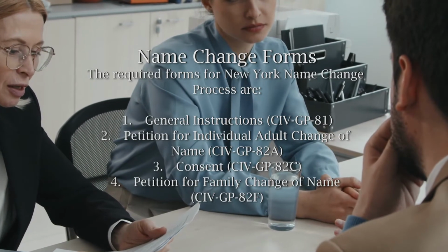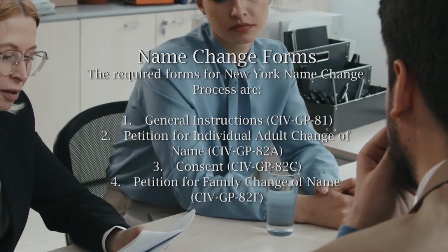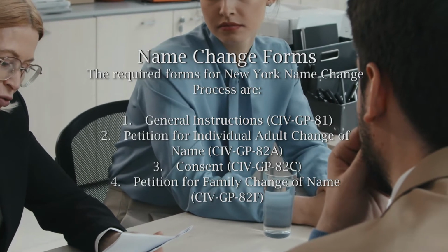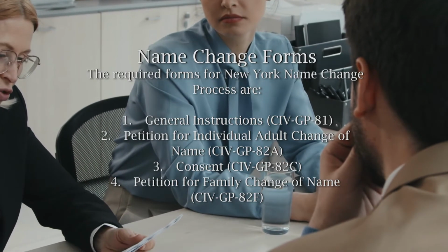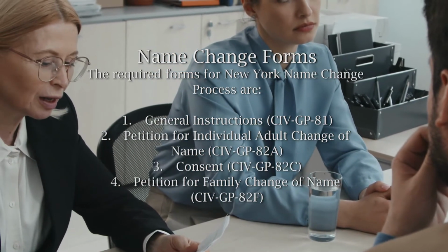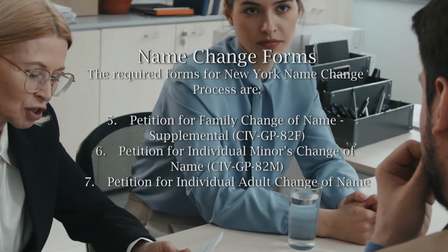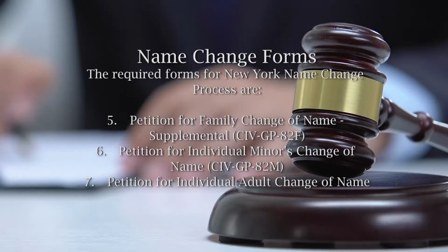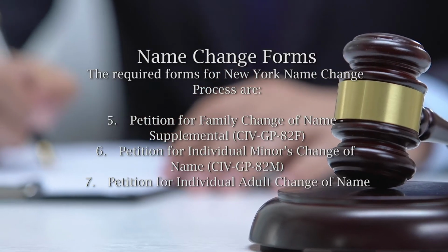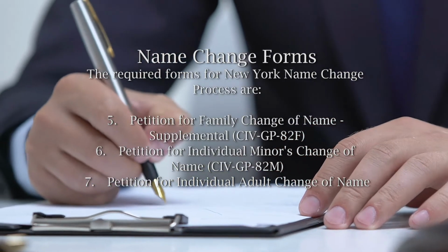The required forms for the New York name change process are: 1. General Instructions, CIV-GP 81. 2. Petition for Individual Adult Change of Name, CIV-GP 82A. 3. Consent, CIV-GP 82C. 4. Petition for Family Change of Name, CIV-GP 82F. 5. Petition for Family Change of Name Supplemental, CIV-GP 82F. 6. Petition for Individual Minors Change of Name, CIV-GP 82M. 7. Petition for Individual Adult Change of Name.